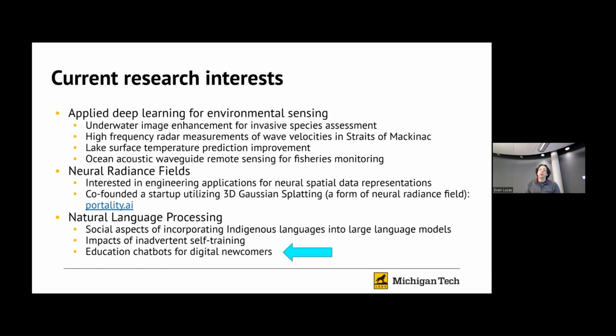I'm working in the very early stages on a proposal with Pengfei Zhu, thank you, and Guy Meadows on a lake surface temperature prediction improvement method. So Pengfei has been doing a lot of lake surface temperature prediction and modeling.